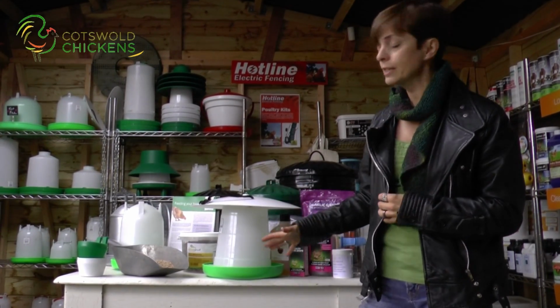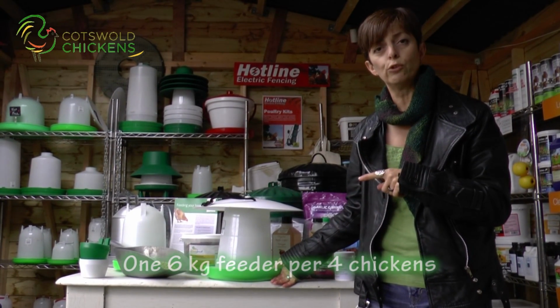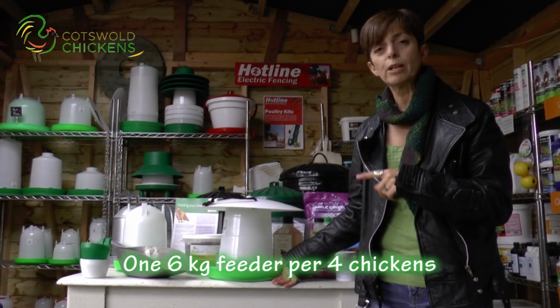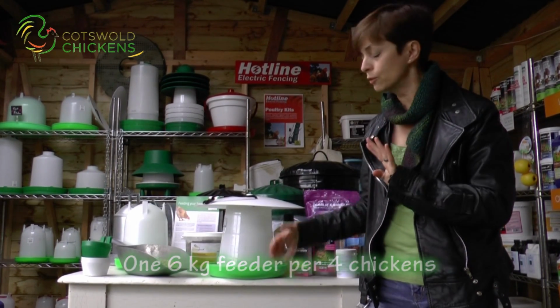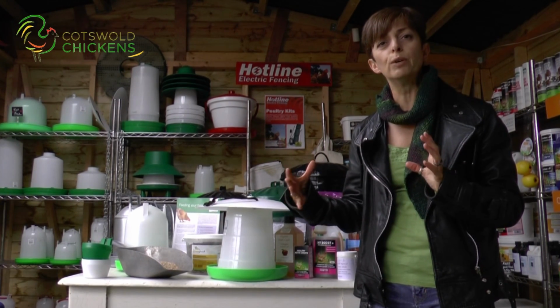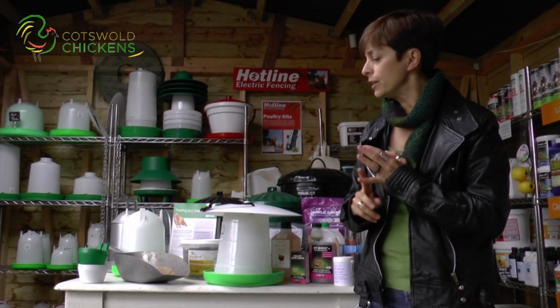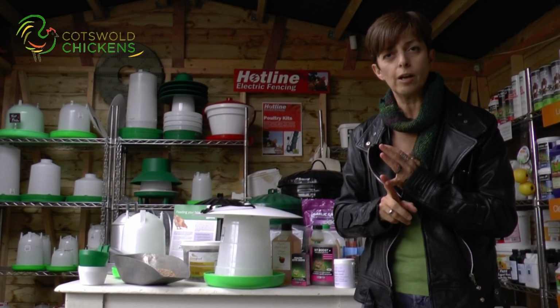So feed them from that. You'll need something this size, a hopper this size. You'll need one of those per 4 chickens that you've got in your run. So make sure one of those per 4 chickens, so that you've got enough feeding stations. They're not crowding out. There's no bullying of chickens being bullied away from the feeders. So feeding chickens, that just about sums that up.